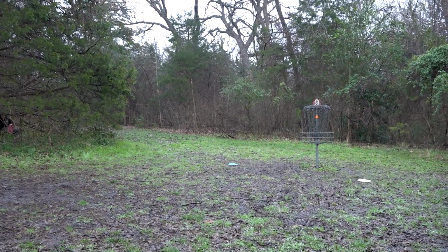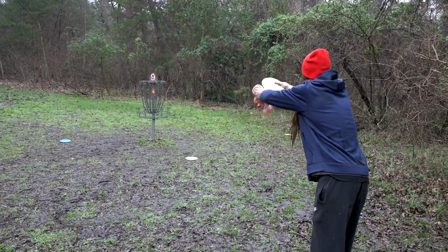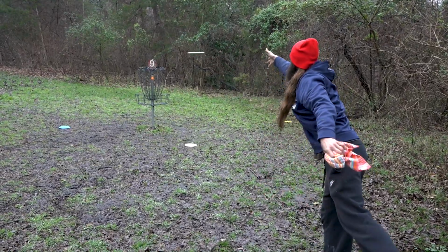There's only 3 constants in life: death, taxes, Coda tapping in. Coda tapping in the first putts. 8 holes. Come on, man. I don't know what to do anymore. Yeah, my world is upside down.